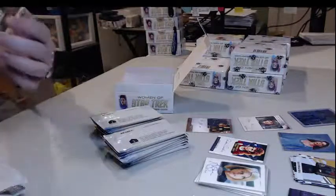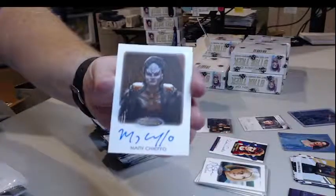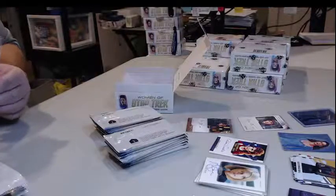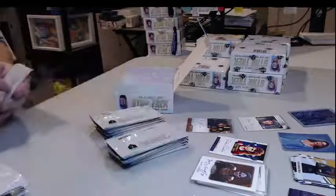Mary Chieffo. So that's a good character for Discovery. I know when we did the Discovery sets, her cards, I don't think, went super high in the draft.